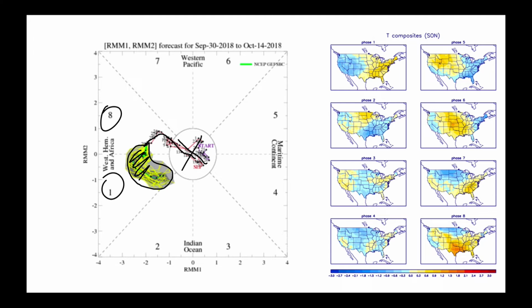Now, what does that mean? Well, look over here. Normally, September, October, November, that brings in that ridge feature here for phase 1 and also in phase 8 with colder weather either out west or in the northern plains.